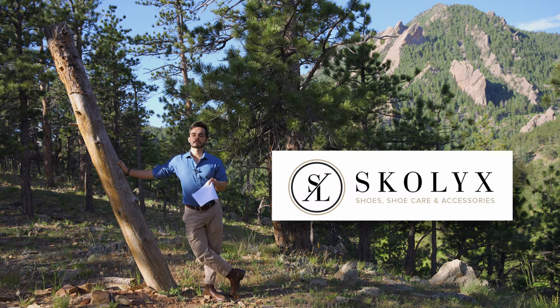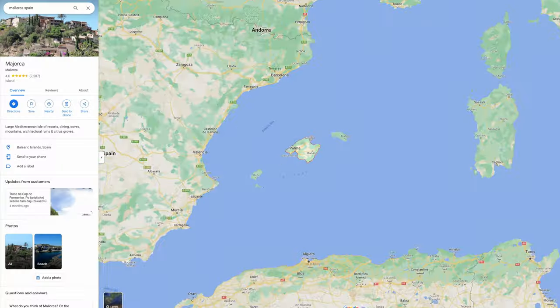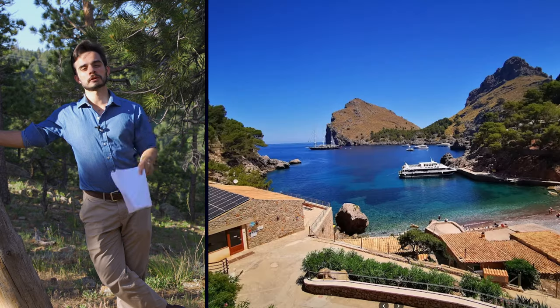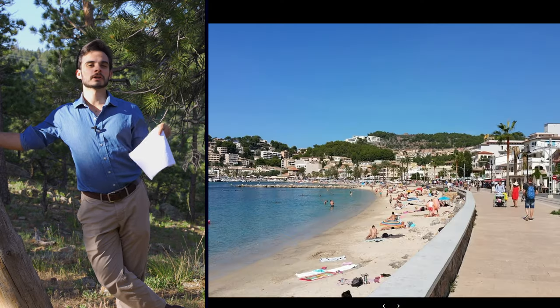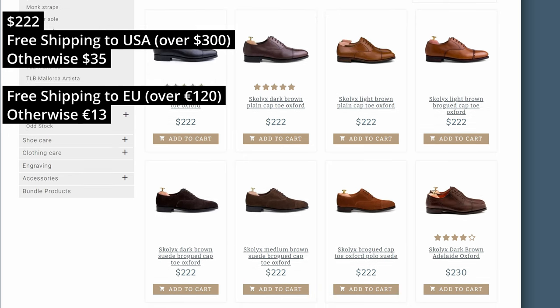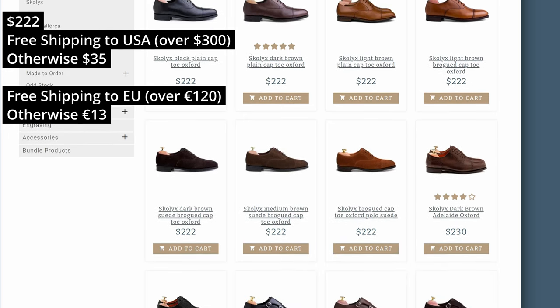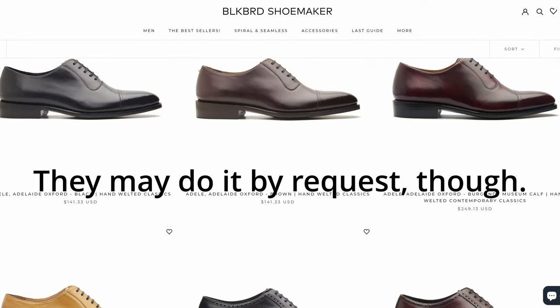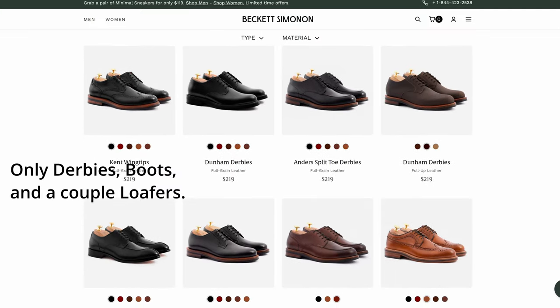Skolix is a Swedish company and their dress shoes are made in Mallorca, Spain. Super reputable area of the world known for making high quality dress shoes for companies like Carmina, TLB Mallorca, and Yanko. Straightforward Goodyear welted shoes. The reason they're here and the most notable quality about them is that they have rubber city soles. Blackbird doesn't offer rubber soles. Beckett Simonon only has them on some models.